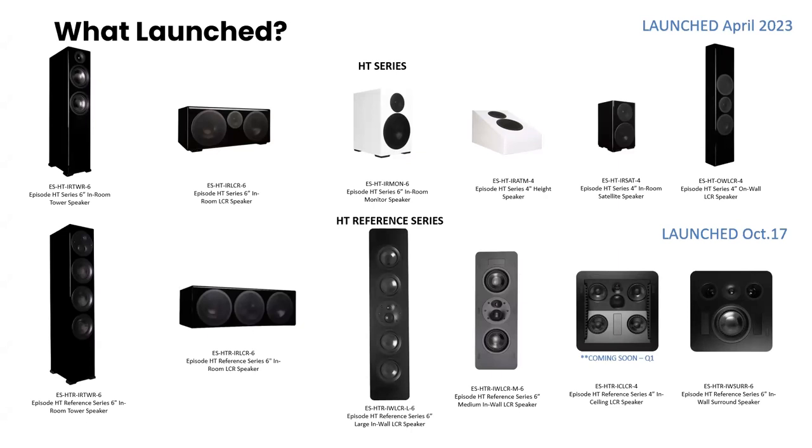The on-wall LCR is optimized for 55-inch TVs to fit on the left and right-hand side to do a nice two-channel application when maybe something under the TV is not possible. So that kind of completes out the HT lineup.